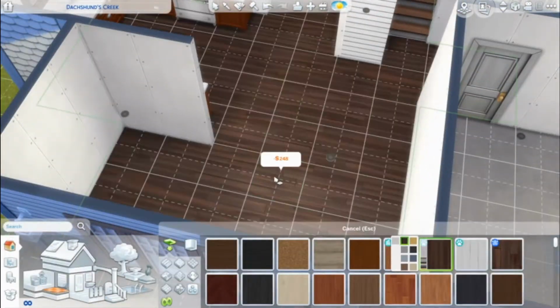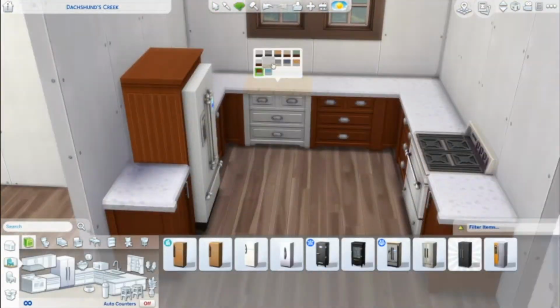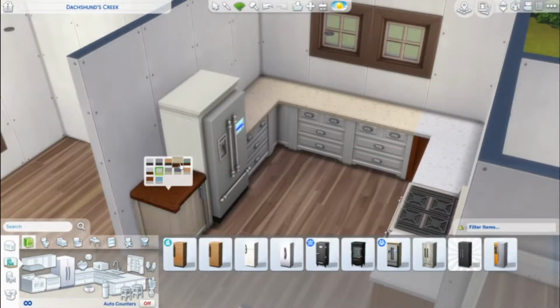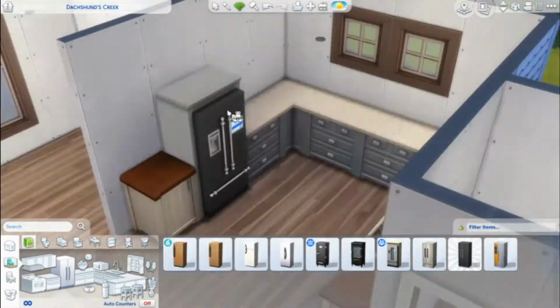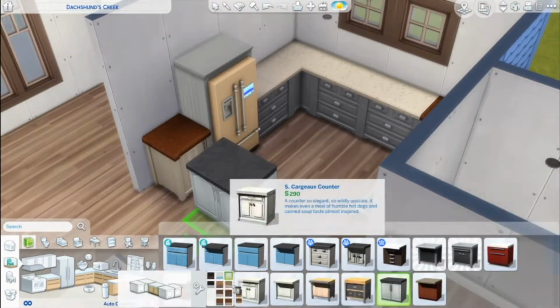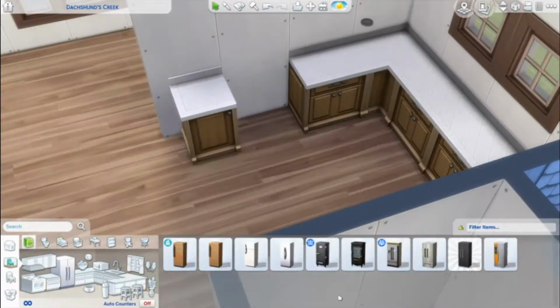Then I decide that I didn't like the cabinets, because I chose to use the flooring from Cats and Dogs, and the flooring is so pretty. Look at the striations in the wood, the tone of the wood, it's so beautiful. So I went with these cabinets instead.